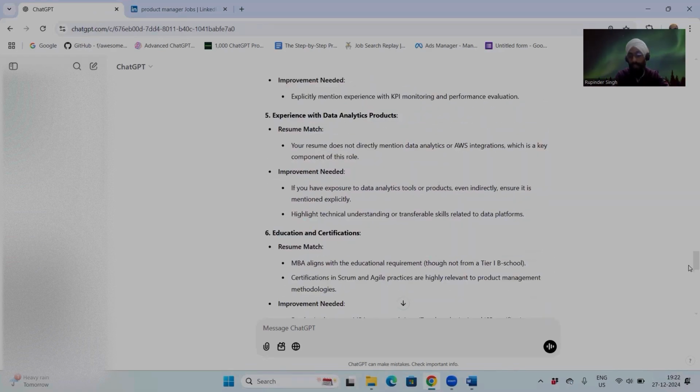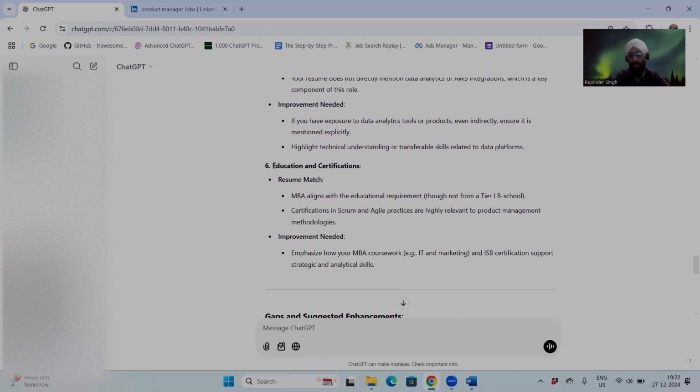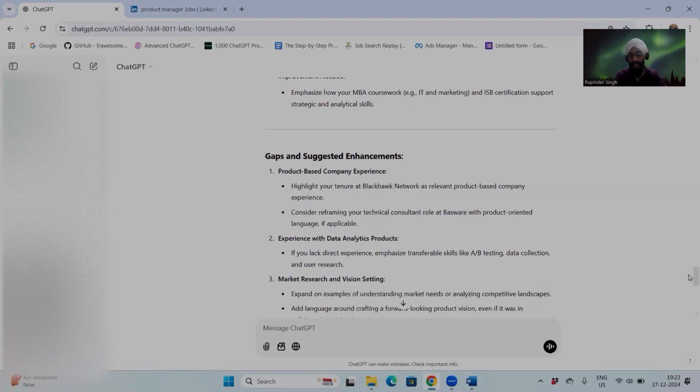One more thing to note here is about the education and certifications. It has shared that I should emphasize more on my MBA coursework for IT and marketing and ISB certification support strategic and analytical skills. Okay, and then it has shared gaps and suggested environments.